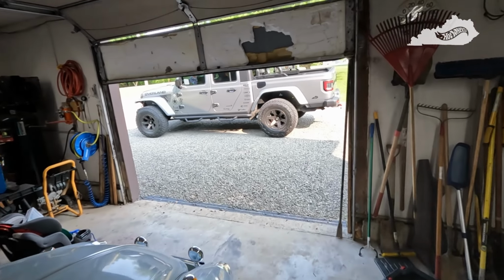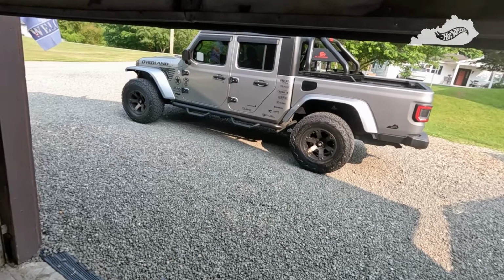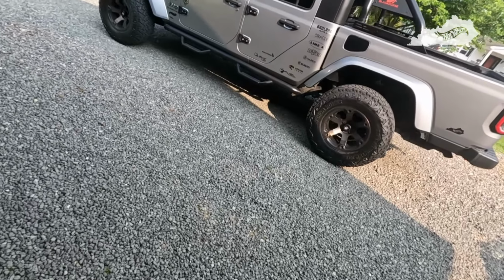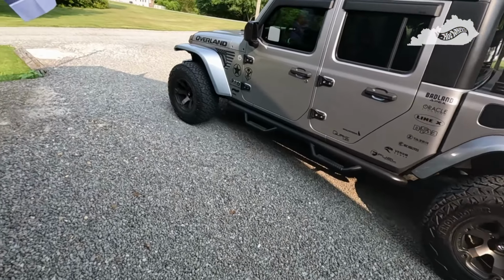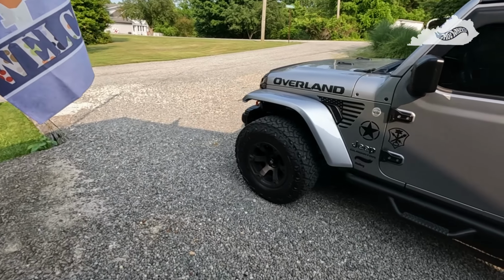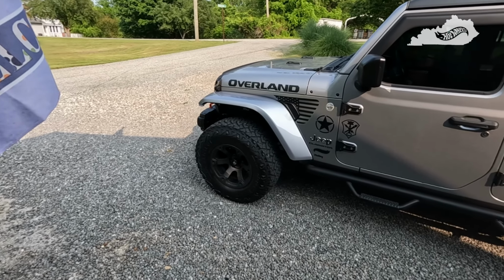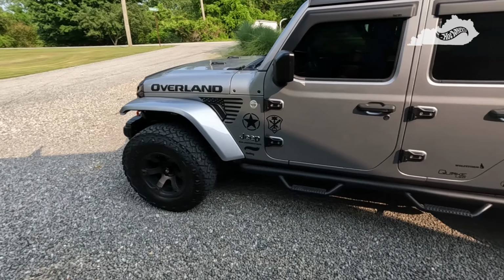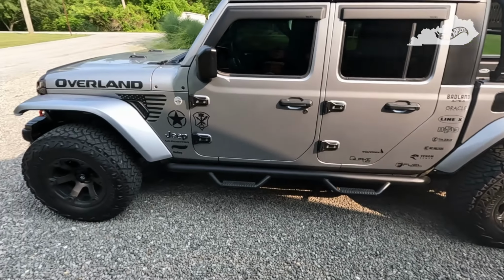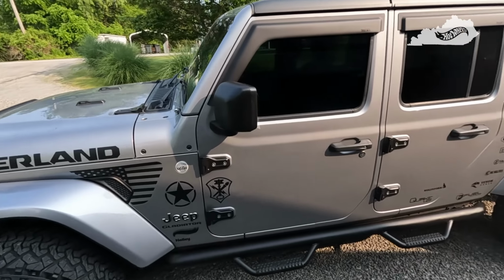And now we're on to the Gladiator. But if you watched the previous videos, you know that I last did the fender chop and installed the Quake LED running lights up front and everything. Installed the Wolfstorm wheel liners. And wouldn't you know, 2 weeks after I did that, my auxiliary battery light come on.